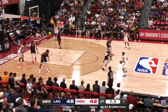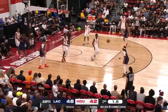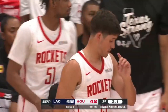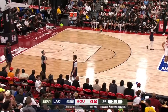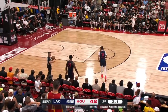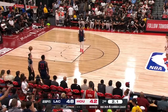Sheppard turned it over last time. Gets a shot off here, all air. And it's a shot clock violation. Stout defense by LA. Yeah, give a lot of credit to Xavier Simpson doing a nice job. He's been around, 28 years old, understands how to defend, understands how to play, and he took that angle away from Reed Sheppard on that play. They added a little bit of time on that clock, so it's 2.1 now.